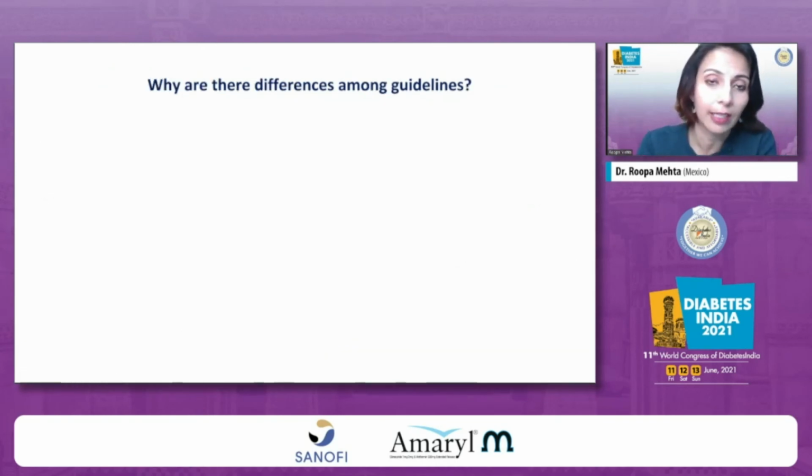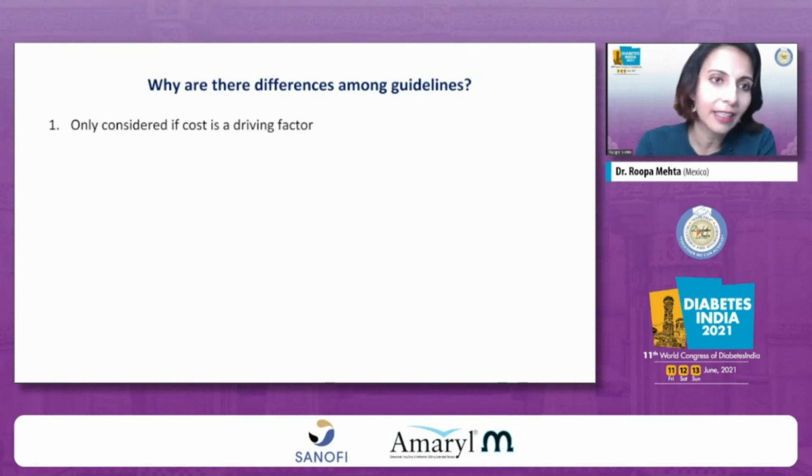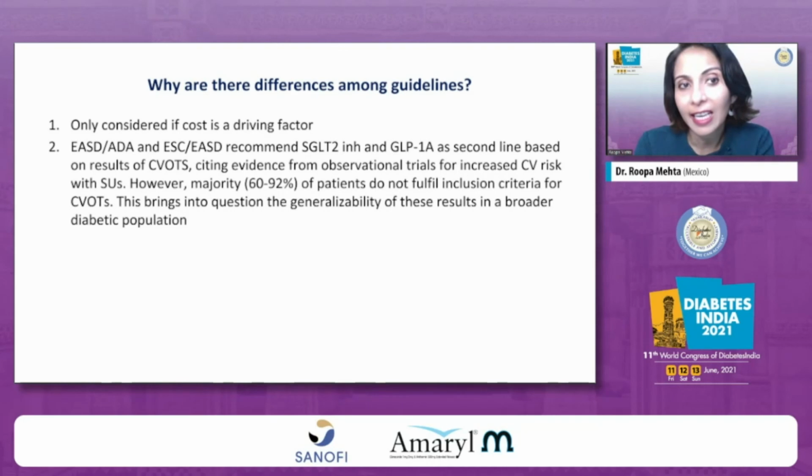So why are there differences among guidelines? I've already mentioned that the ADA guidelines are only considering sulfonylureas if cost is a driving factor. I think they're not taking into account the other properties of this class of agents. If we look specifically at the EASD ADA and the ESC EASD recommendations, they suggest SGLT2 inhibitors and GLP-1 receptor agonists as second line based on the results of CVOTs. And they cite evidence from the observational trials for increased cardiovascular risk with sulfonylureas. However, remember, the majority of patients that we treat do not fulfill the inclusion criteria for CVOTs. So this also brings into question the generalizability of these results in a broader diabetic population.